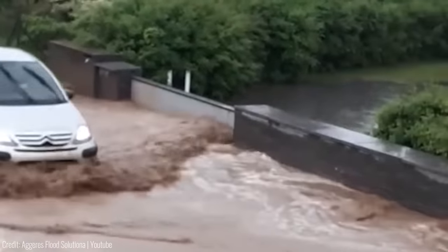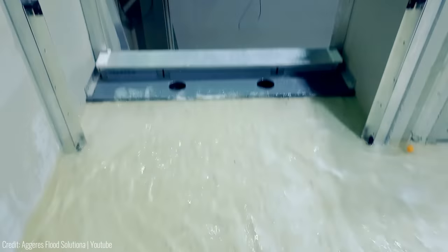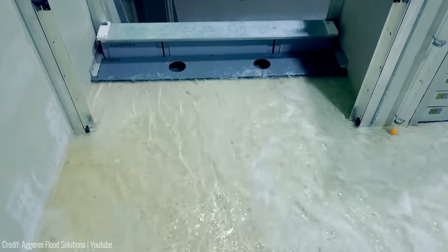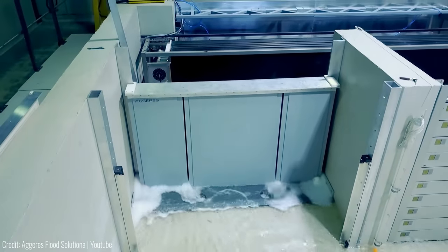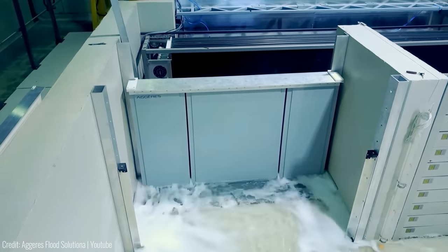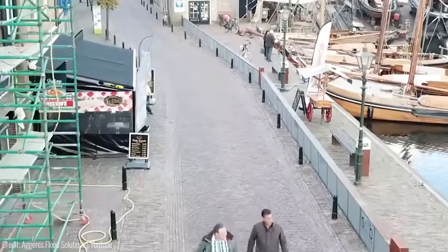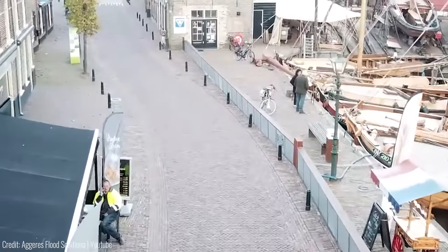or public spaces. It is designed to be placed at strategic locations, such as entrances, underground parking lots, or near rivers or coastlines. The automatic water barrier can withstand high water pressure and can be easily activated or deactivated when needed. This invention has the potential to save lives and prevent significant property damage in areas prone to flooding.